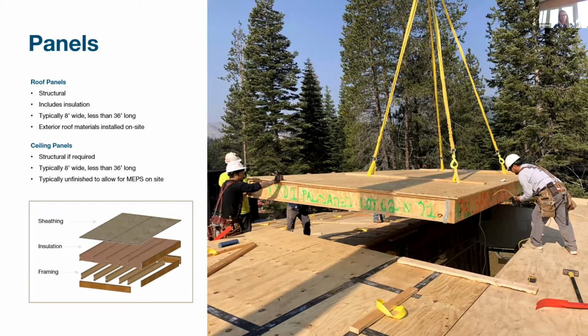This particular project was not Passive House, and therefore we do not see gaskets running along the perimeter of these panels. And I'll say one challenge with being a custom fabricator is that we don't always win the battle to push the team toward building a tighter building envelope.